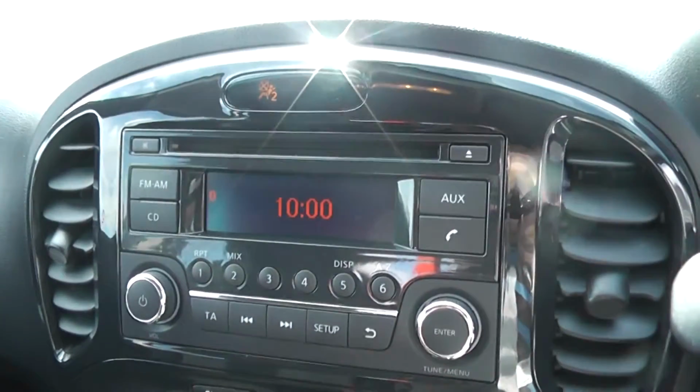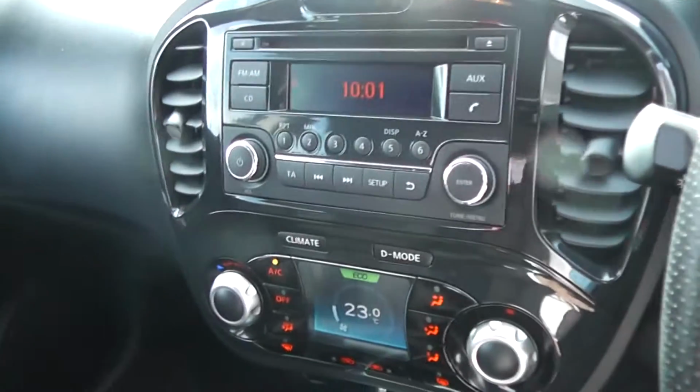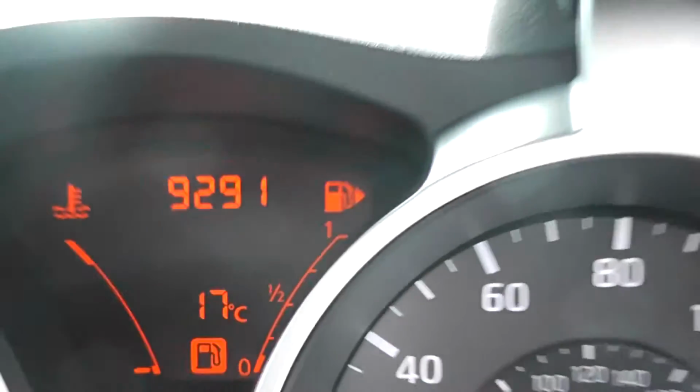Also got the built-in Bluetooth on the vehicle, which you can connect to any mobile phones. The current mileage on this vehicle is 9,291 miles.